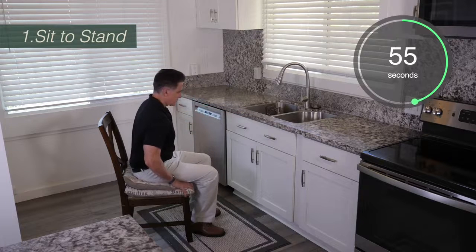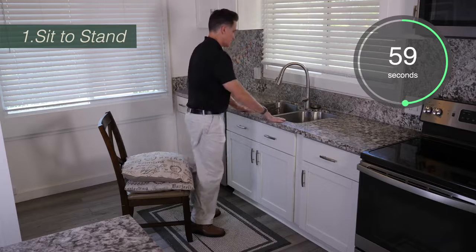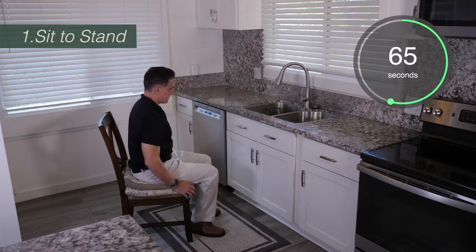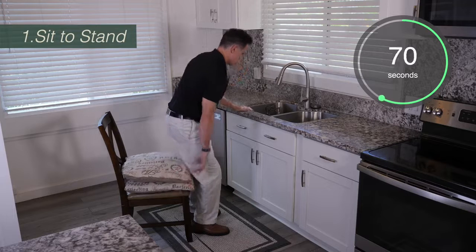Now, when you do this, you want to push off the seat with both hands, and as you get your bottom up, you're going to be putting your head over your knees so you can see your toes, and then try to stand up all the way, grabbing onto the counter.